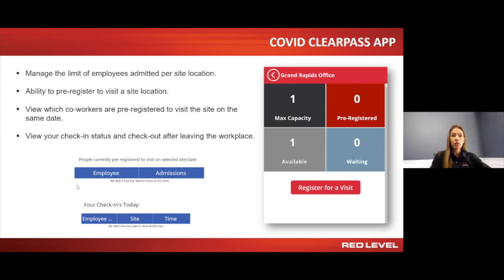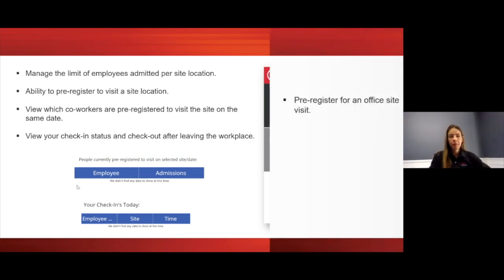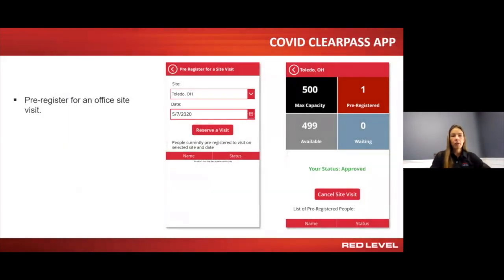It also allows you to see, like I said, who else is there at that site location, and it allows you to both check in and check out of a site location, and you can see what your status is within the app. First up, in terms of pre-registering for an office visit, you can have a number of different site locations that you're checking in for a specific date, checking out those maximum capacity numbers, how many are available, how many people are pre-registered, and your registration status.